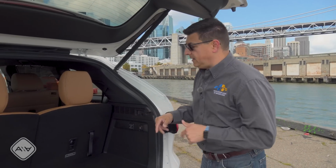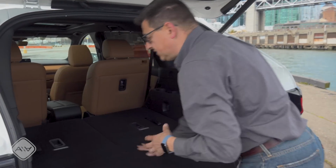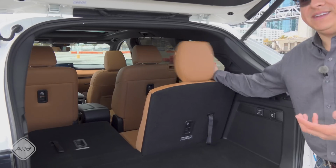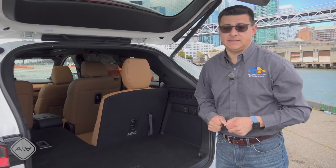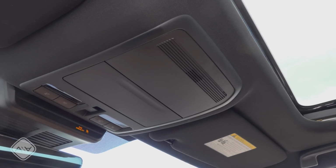A lot of you were asking about this, but the third row seats are manual only in every trim. No version's going to have a powered seat. I think this is just fine because it is way faster to pull these up or put these down than a powered seat design. Also, you end up getting a little bit more cargo room because that power mechanism does take up some space. As you'd expect out of a vehicle riding on an all-new platform, the interior is full of all-new components for Mazda.